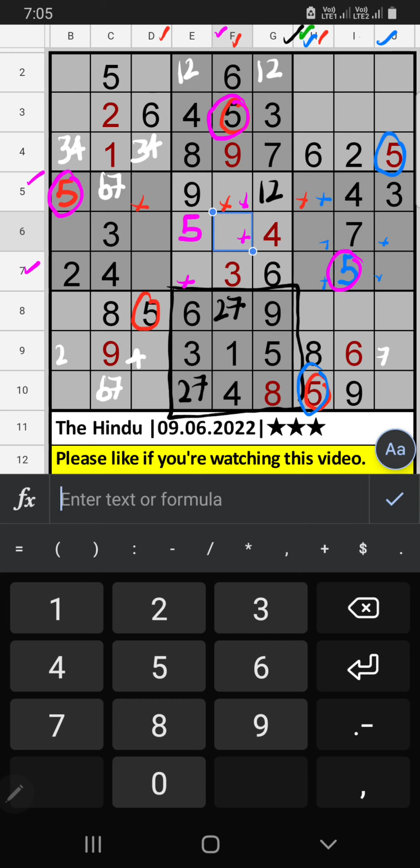Column H, column I and 7th row, we have 6. 6 can't come in these cells. Then 6 is confirmed here. 6th row and 7th row, column D, we have 6. So 6 can't come in these cells. Then 6 is confirmed here. Then column C, only one number is remaining, 7 is confirmed here. 10th row, we have 7, so 7 can't come in this cell, 7 is confirmed here.